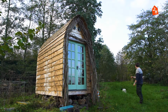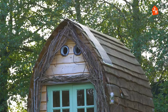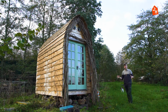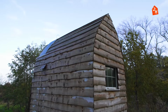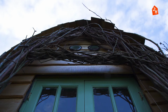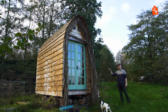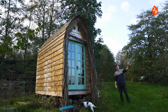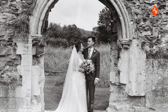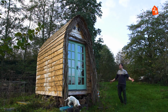And here, it's over here, Muddy. That's it, look. Here it is. The whole design was based around getting that curve, that nice consistent curve right up into that top point. The design was based upon a local attraction to this area. A few fields away over there is a place called Harrell Abbey, and it's like an old ruined abbey with these beautiful archways. This was as close as I could get to the archways just made out of wood.